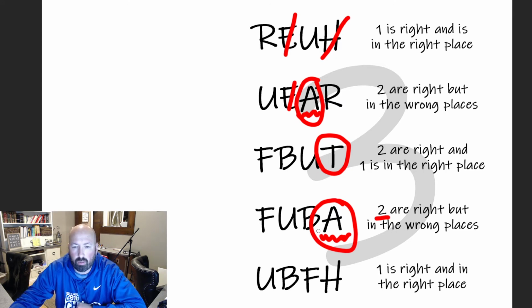So it's the F, the U, or the B. We don't know which one, because we know it's in the wrong place, and we know up here that one of them is in the right place, but it could be the T that's in the right place. So we can't say, for example, if we knew that the other one was in the wrong place, then you could eliminate the F because it's in the same position in both of these, but we don't know that yet. So let's look at the last one.